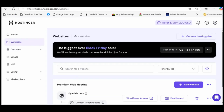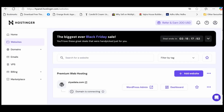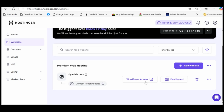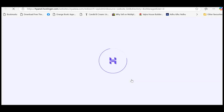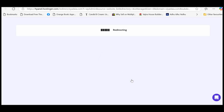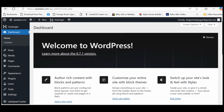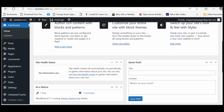So in the website area, you can see your website name is appearing. So if you have multiple website, all the websites will be appear here. So if you want, you can click the dashboard and you can go do the settings, or else you can click this WordPress admin and open the WordPress dashboard. Okay, now it will open the WordPress dashboard. Once you click dashboard, the proper WordPress dashboard appear here.